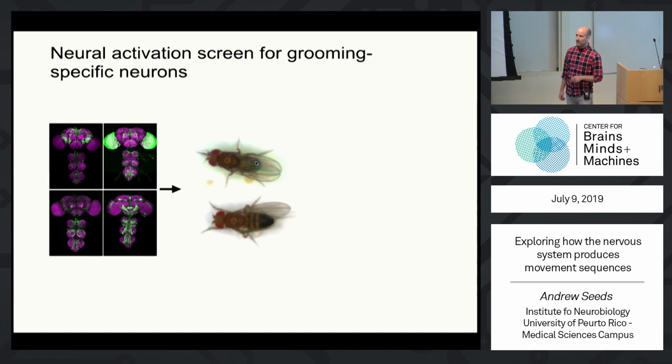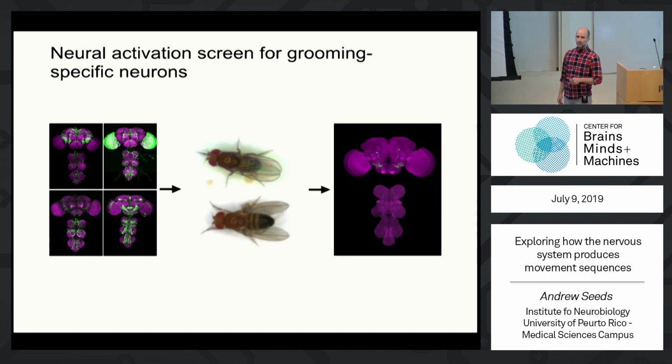Here's an example of a different GAL4 line. When you activate these neurons, the flies groom their wings. And so once you've identified one of these GAL4 lines, you have to determine which neurons within these broader GAL4 expression patterns are actually mediating that behavior. And so to do this, we take advantage of an additional genetic tool called split GAL4, which allows you to target the intersection between 2 different expression patterns. And so using split GAL4, we can often get down to single cell resolution. So here's an example of one particular split GAL4 line that expresses in a single neuron on each side of the brain. And when you activate this neuron, it drives grooming of the antenna. And we'll be discussing this neuron in more detail later on in the talk.